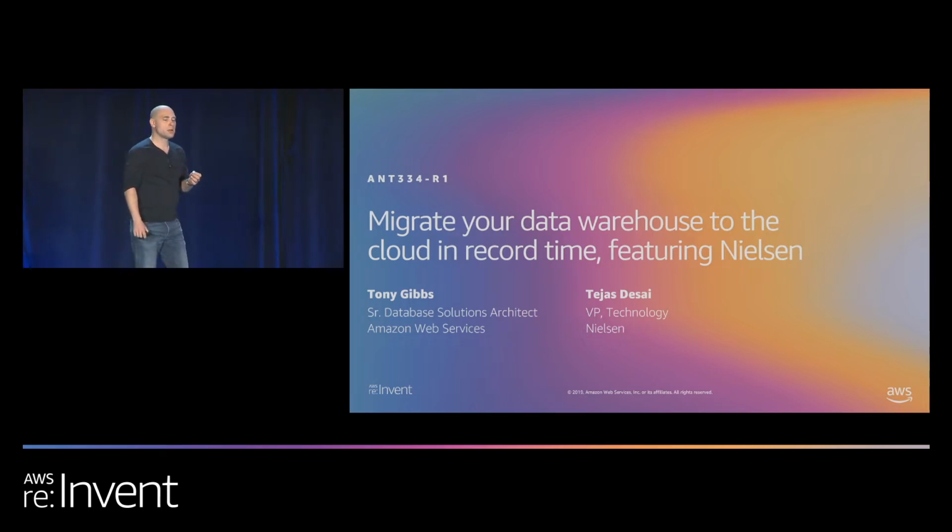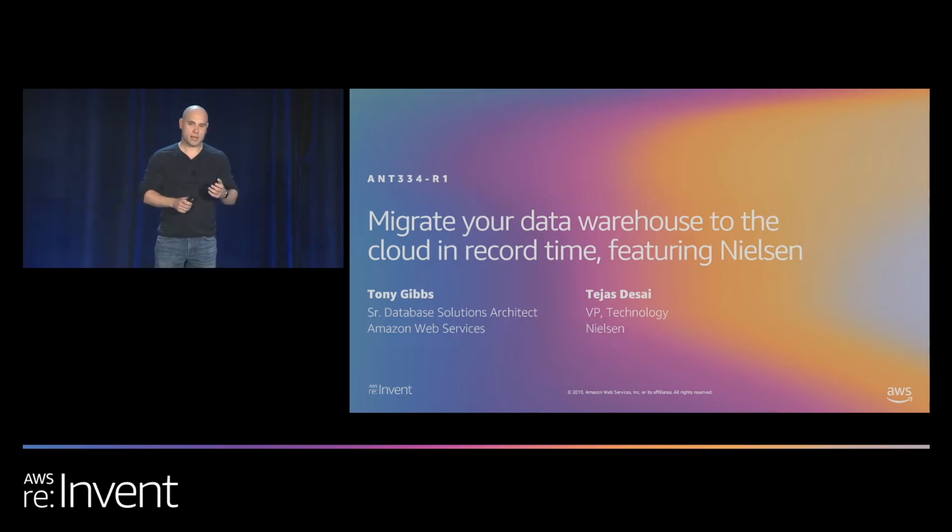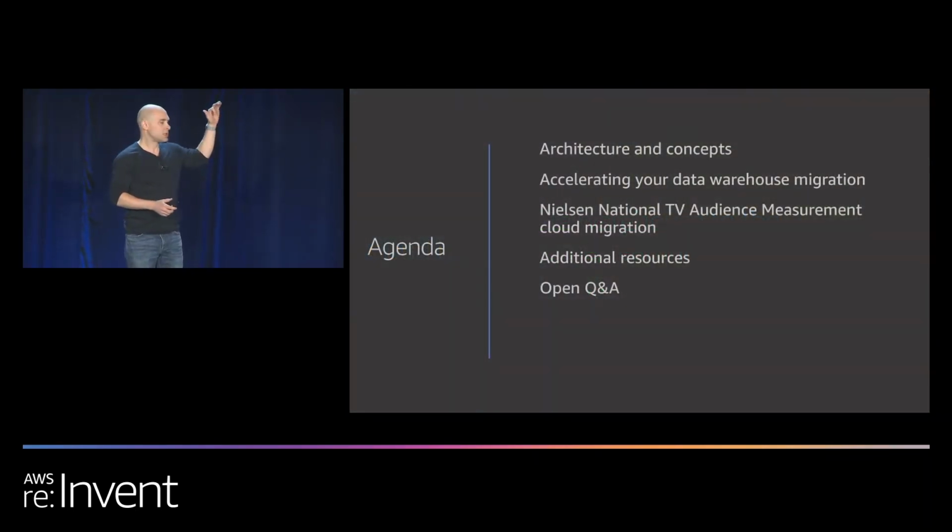This talk is primarily about Nielsen's journey to Amazon Redshift and what they had to do to migrate that workload up to the cloud. And I'm happy to have TJ, who is the VP of Technology at Nielsen here, to present that journey. Before we get started, I'm going to go through the introductions to Redshift, what it is, architecture and concepts, that sort of thing. I'm going to give you some tips on how you can accelerate your data warehousing migration to Amazon Redshift, and then I'm going to hand the presentation off. We'll wrap up with some additional learnings at the end.